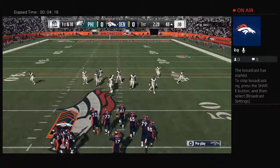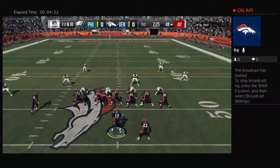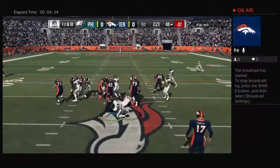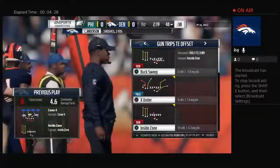Now the offense lining up 1st and 10. They'll run it now out of the gun. Trying to run inside, but nothing there. No gain on the play.